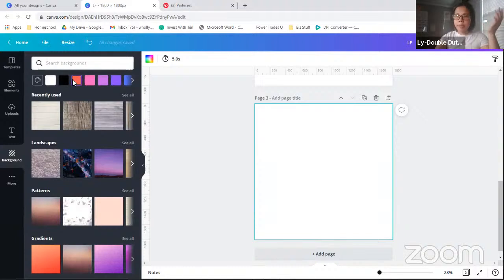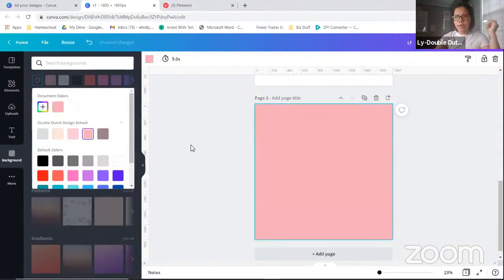So it doesn't really matter which color you choose, but when you go to background, you can choose any of these colors up here and they have like a print. But if you're just doing a t-shirt design, just choose one. So I'm gonna go with our pink.